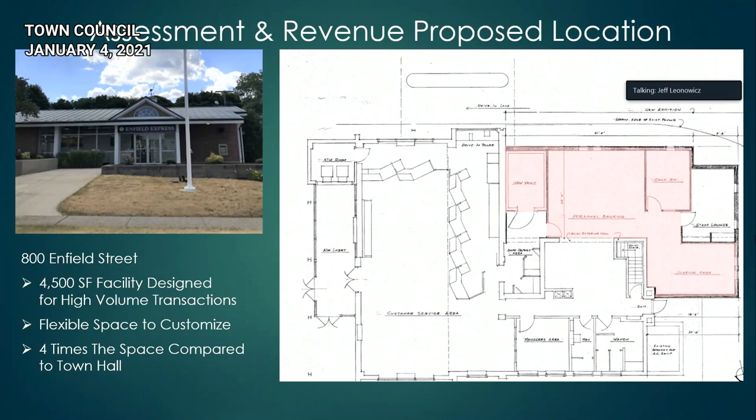This site also has a drive-up. Drive-up is something we could never do at Town Hall in its configuration. So having that contactless, especially during this pandemic, this contactless drive-through that's just convenient in general, this has a lot of stuff going for us that makes us a little bit more flexible in what we can offer our residents across town.